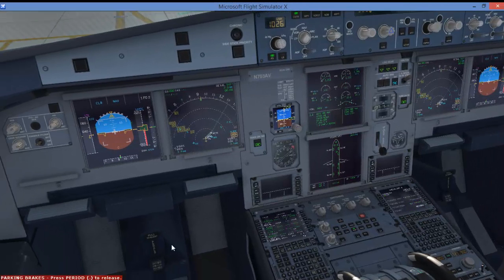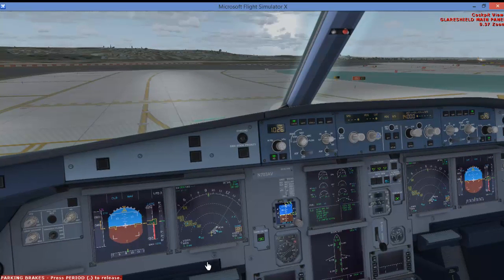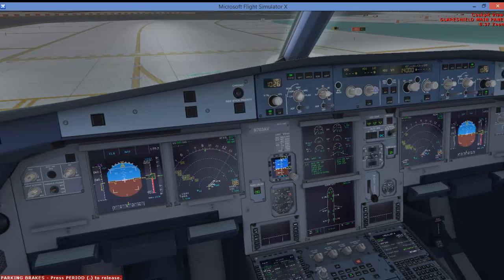Flight attendants, seats for takeoff, please. Before takeoff checklist, please. Brake temperature, checked. Brake fans, off. Engine mode selector, check normal. TCAS?